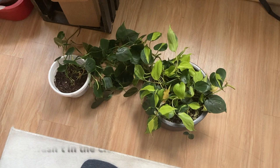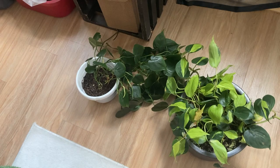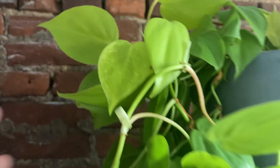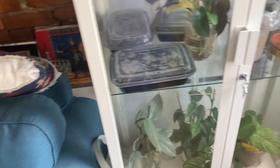So here are two babies that I'm pretty sure still have spider mites, even though I've treated them a couple of times. And I thought that I was in the clear, and then I started seeing this again, which is really unfortunate. I'm sure you can tell why it's so confusing what type of damage this is. It's kind of ambiguous but definitely present.